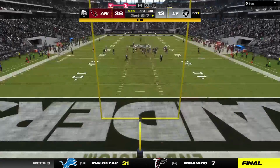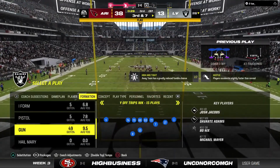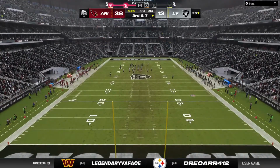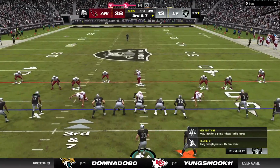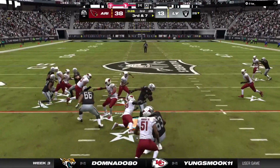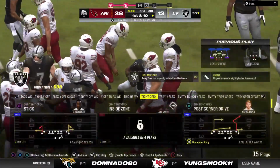Now whistles here, and I believe one of the Raider linemen might have been moving. Colton Miller, former first-round pick, called for the penalty there. And a manageable 3rd down becomes a lot less manageable. 3rd and 7 after the false start. Here's Jacobs from the gun. Oh, look at the juke. And he's going to have the 1st down, yardage to the 35.